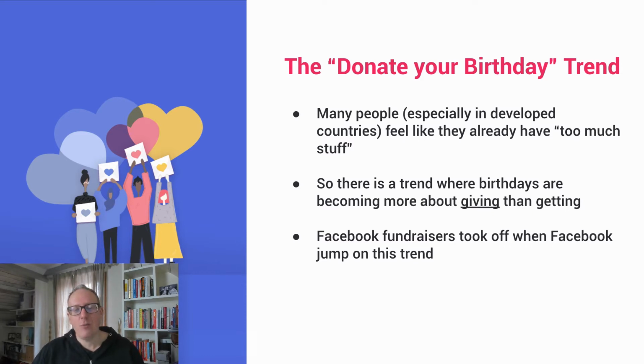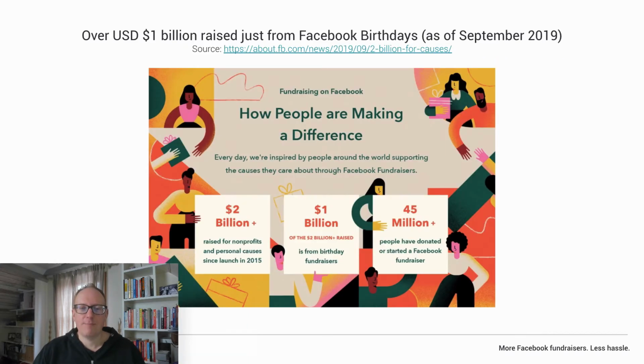And Facebook fundraisers really took off when Facebook cracked birthday fundraising. It's been around for a while. They've jumped on the trend, and that's when they really started to see some success with Facebook fundraising. Nonprofits have now raised over $1 billion from Facebook birthday fundraising, as of September 2019. So we think it's maybe even $2 billion US by now. And you can see there that it's about half of all of the income raised by nonprofits on Facebook fundraising.